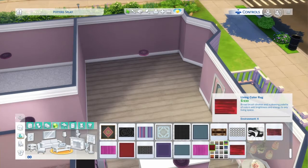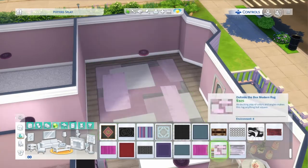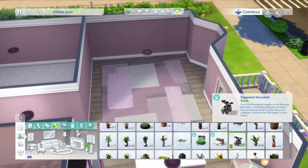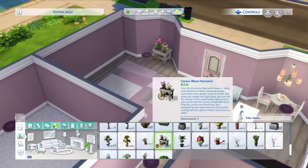I love the last one. That one right there is my favorite. It's like my go-to. Whichever color, it's my go-to. Like, I love that one. If I could have it in my house, I would.